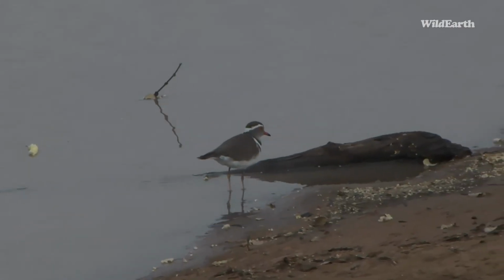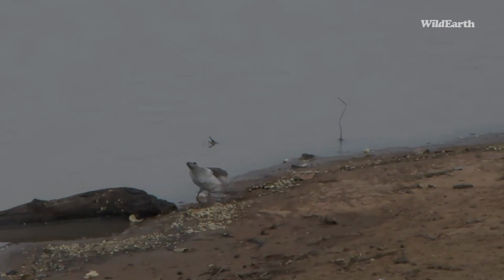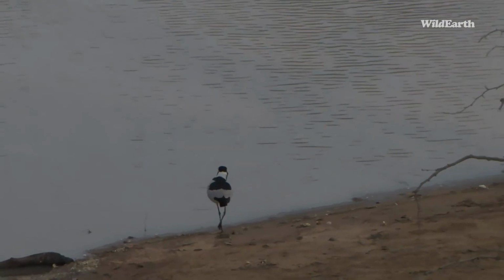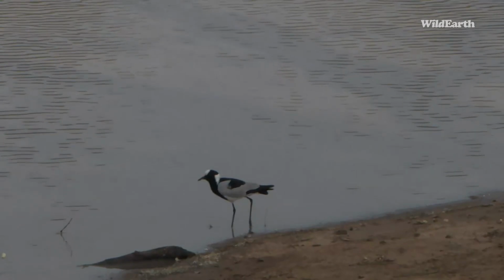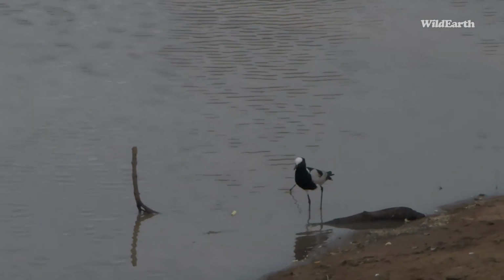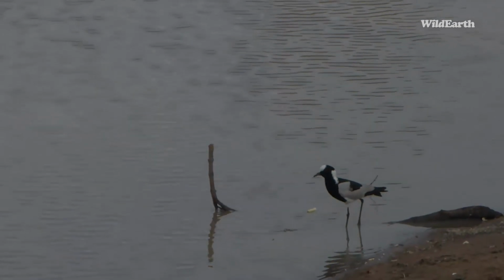It doesn't seem to be that productive, other than nice birds. We will move around a bit, maybe go to another water hole. We got a bit of a standoff between the lapwing and the plover there. These little three bandits are little Jack Russells. They like to pick a fight with some of the bigger birds.